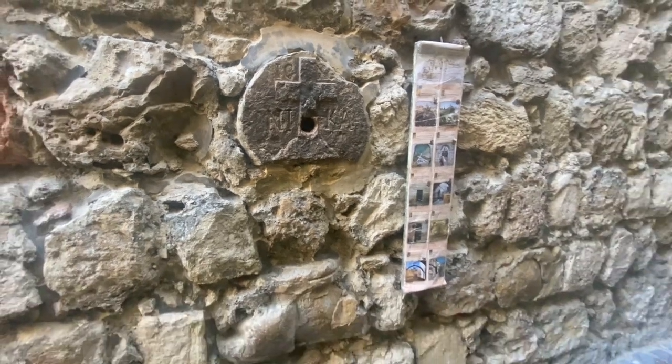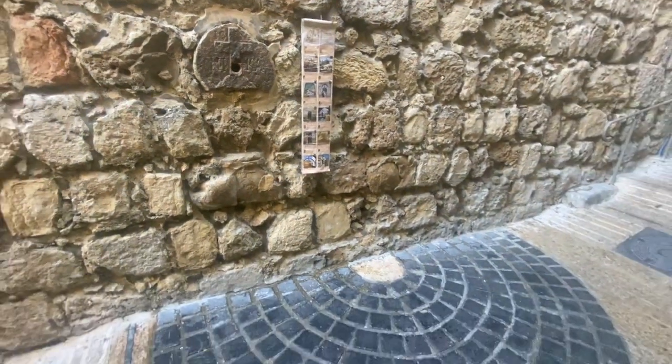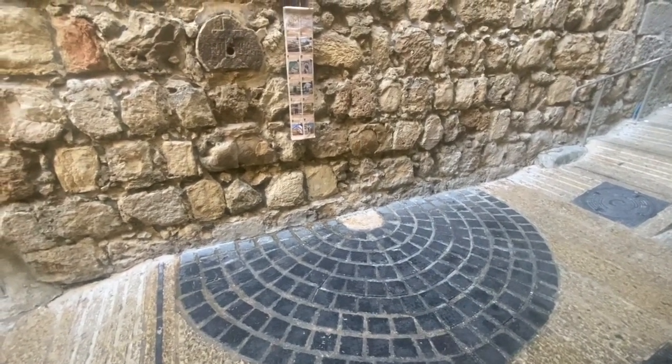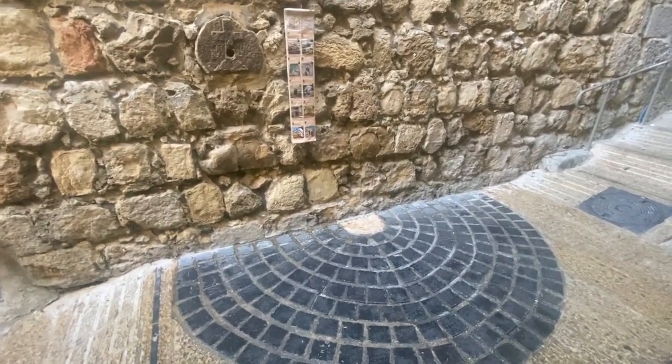So this is the eighth station of the cross. This is where Jesus told a group of women not to cry for him, but to cry for themselves and their children.